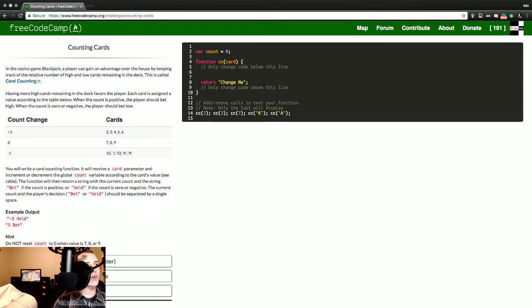Having more high cards remaining in the deck favors the player. Each card is assigned a value according to the table below. When the count is positive, the player should bet high. When the count is 0 or negative, the player should bet low. Count change in cards: +1 for 2, 3, 4, 5, or 6. Zeros for 7, 8, 9. And -1 for 10, Jack, Queen, King, or Ace.